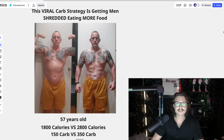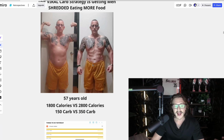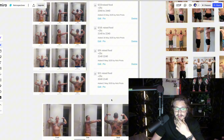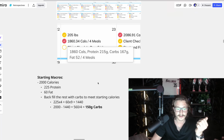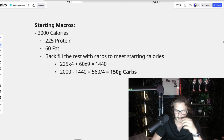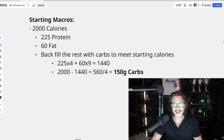So let's get right into this case study, because I want to first of all show you Dan, 57 years old, how we've gotten him lean as hell, eating 1,000 more calories per day. And it all starts within the macronutrients, right? It all starts in the macronutrients because the specific process that we use is something called carbohydrate metabolism. What carbohydrate metabolism is, is optimizing the body for what it specifically burns the most, which is carbohydrates.